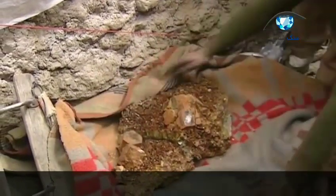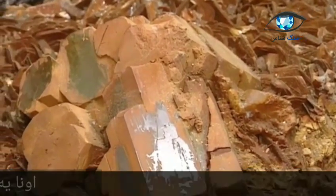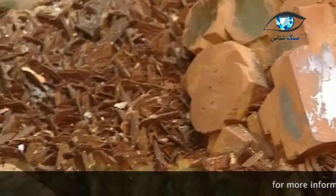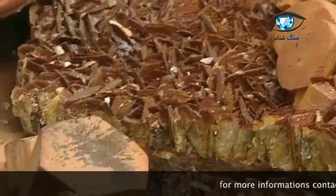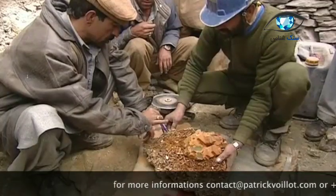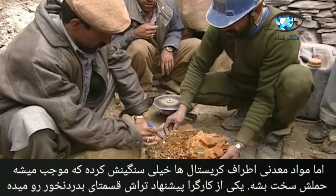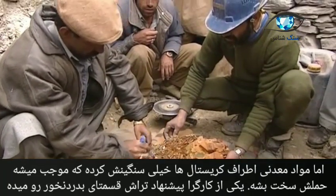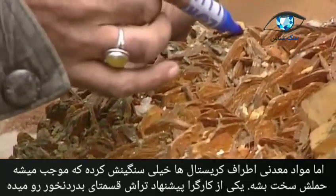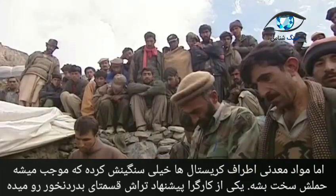They've dug out a beautiful cluster of aquamarines. But the substance surrounding the crystals, called gangue, is too thick, making this stone too heavy. In this state, it'll be difficult to transport and to sell. One of the miners marks out the parts to be cut off.